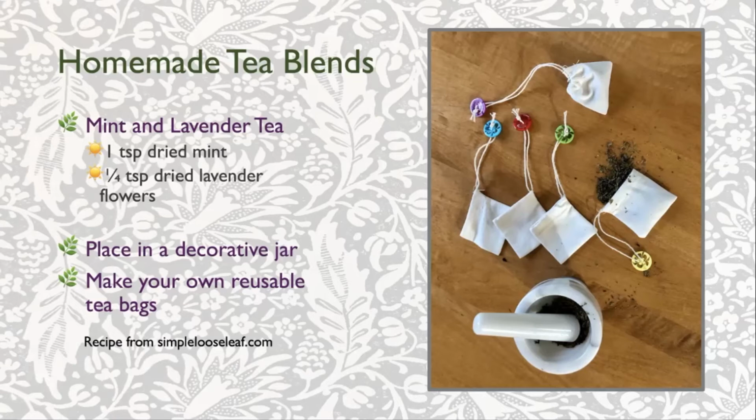The directions for this, if you like to sew at all, are going to be in your handouts. But basically you take, I believe it was 5 by 2 3/4, something like that, square of, I used muslin. You can use any kind of cotton. Just sew a little bag with a casing with a string in it, put a button or some kind of decorative thing on the end, and you have homemade tea bags.